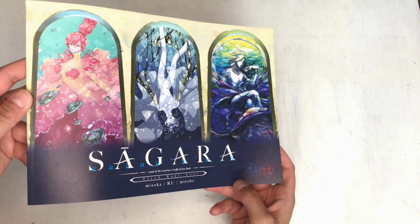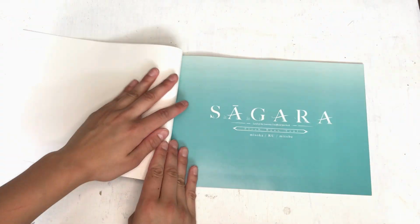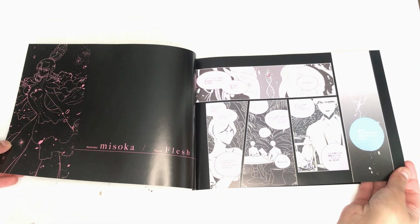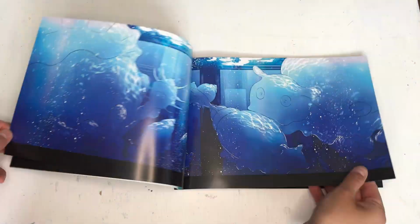This is the Land of the Lustrous Sagara, an official fan book. So this is, you know, Flesh, Bone, and Soul. This is an art book made in collaboration with like 3 artists, and basically one of them drew the Admirabilis, one of them drew the Lustrous, and the other drew the Lunarians. So it's a very thin sort of art book, but it does have some of their artwork in it.